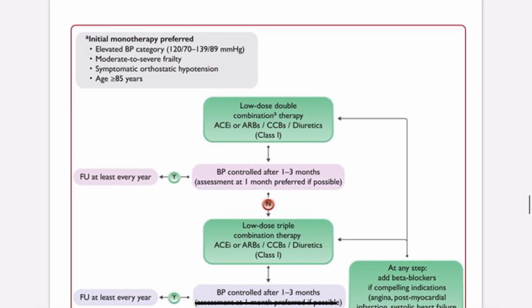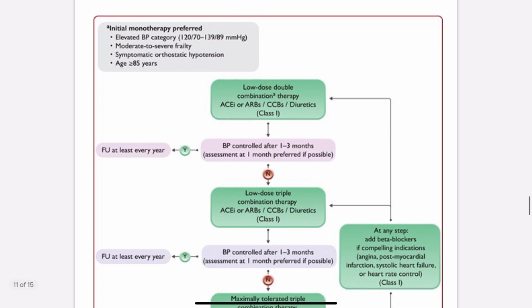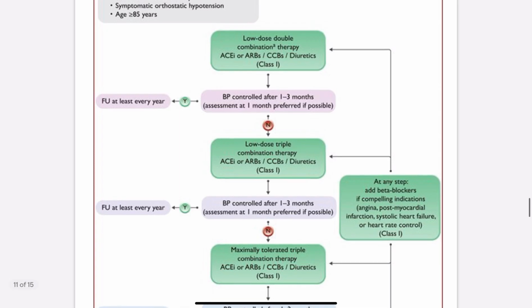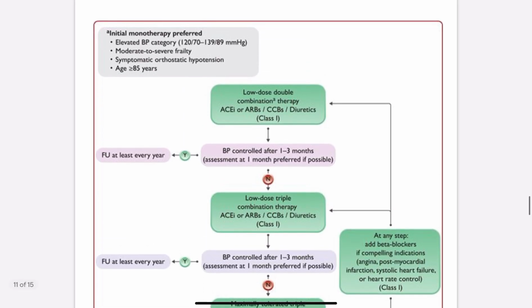So how will you start? What are the pharmacological management? You have to start first with the low dose double combined therapy. Remember what is the preferred? It is a double combined therapy, either ACE inhibitor, CCB or diuretic, and you have to measure every 1 to 3 months, and if the patient is not normal, then you have to increase the dose from the low dose triple combined therapy. Then you have to increase the maximum tolerated triple combined therapy. So on and so on.